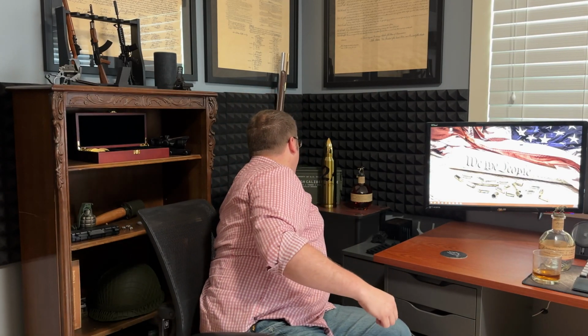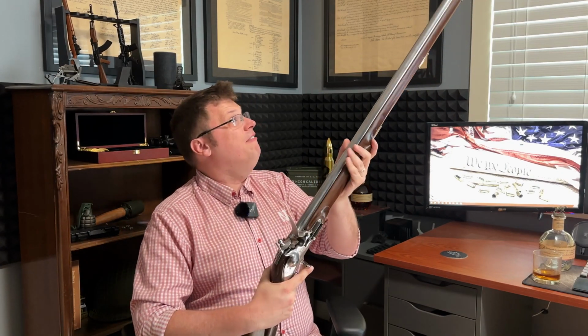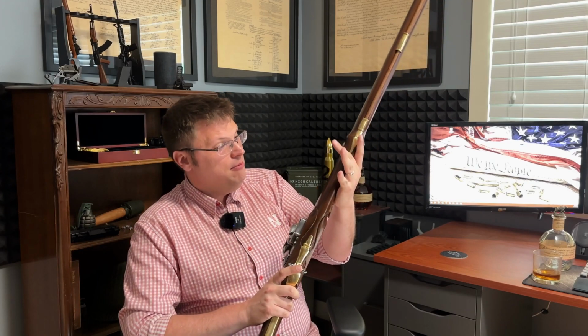I don't want to spoil anything, but you kind of already got a taste of it in the short that released earlier this week. I got a musket, and I am absolutely tickled to death to have this. This is a 1740 Longland Brown Bess musket.